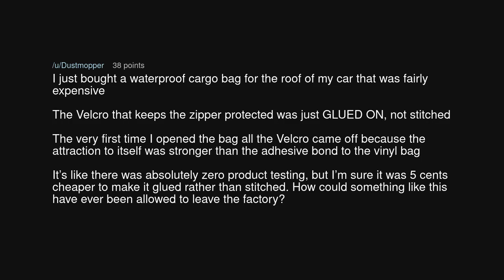I just bought a waterproof cargo bag for the roof of my car that was fairly expensive. The Velcro that keeps the zipper protected was just glued on, not stitched. The very first time I opened the bag, all the Velcro came off because the attraction to itself was stronger than the adhesive bond to the vinyl bag. It's like there was absolutely zero product testing. But I'm sure it was 5 cents cheaper to make it glued rather than stitched. How could something like this have ever been allowed to leave the factory?